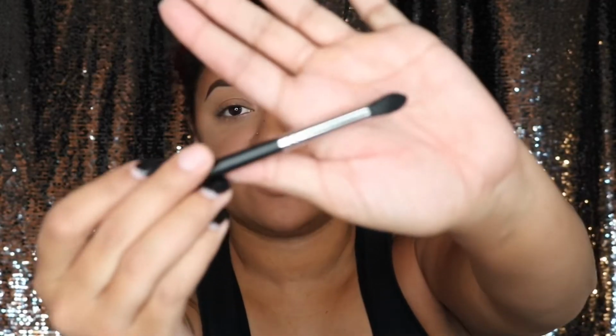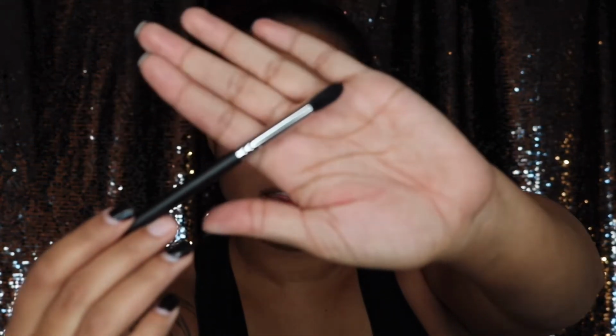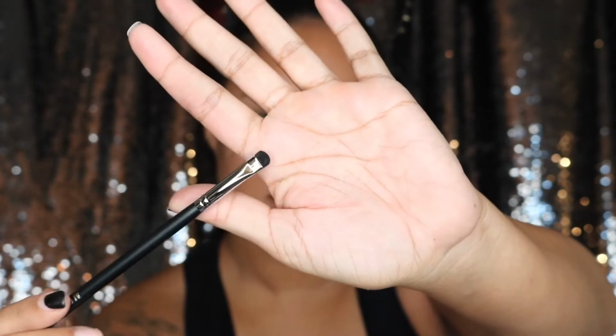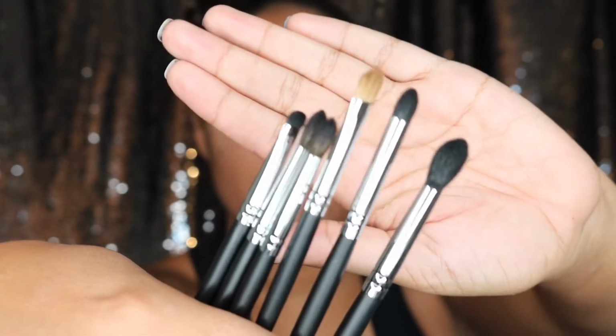Got another blending brush for the crease, a bigger one to pack in the bigger shades into the crease. You can never have too many of these. And then I got myself a cute little smudger brush, which I smudge under the eye line quite a bit, so yes. Ooh. And so basically, all of the brushes that I got for the eyes, this is what they look like. It's a really cool set, so I'm hopeful that these work really well. Cool, so let's go ahead and play with these eyes.